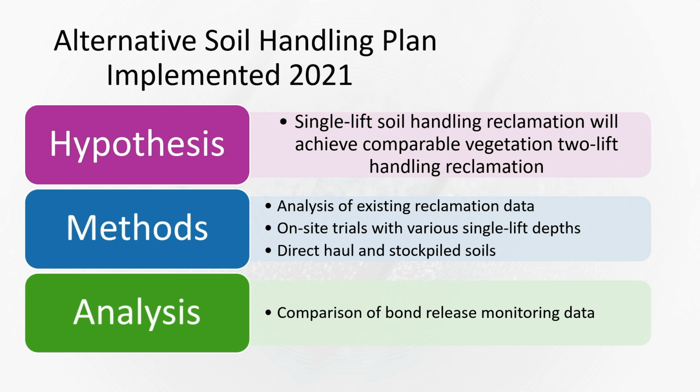Alternative soil handling plan. Here we are. So hypothesis, single lift soil handling reclamation will achieve comparable vegetation to two lift handling reclamation. Methods, analysis of existing reclamation data, on-site trials with various single lift depths, direct haul and stockpile soils.